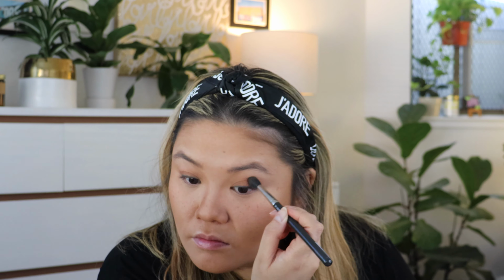I'm also going to go in, same brush, same bronzer, and put a little bit of this color on my lids as well. So that's all the color that I've been putting on my lids lately, just a little bit of bronzer to bronze me up and make me look a little bit more alive.